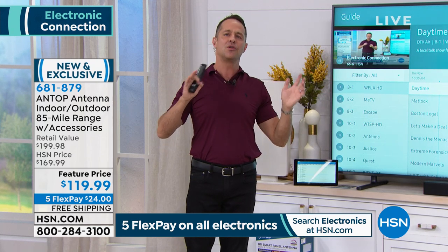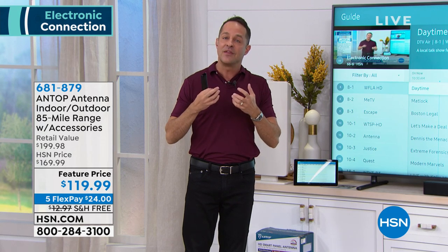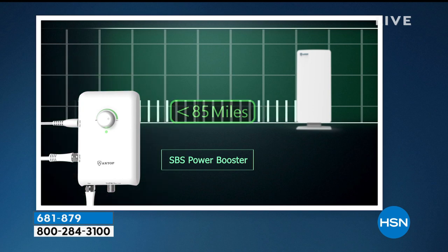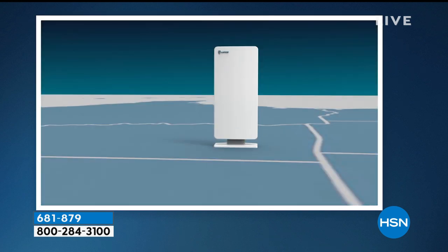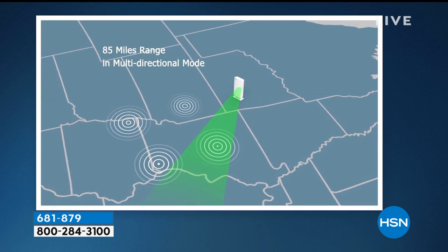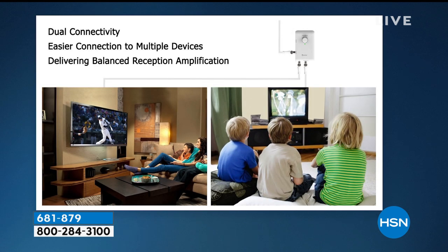There's been a huge, huge movement in the last few years in terms of technology, so that now these antennas are so good. They broadcast onto your television in 1080p, the highest resolution. In fact, if they're broadcasting in 4K in your area, they can even do it in 4K. And you see, this is a multi-directional antenna.